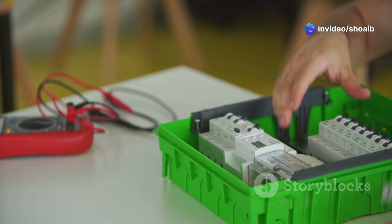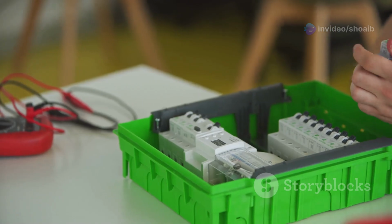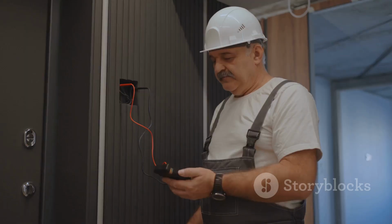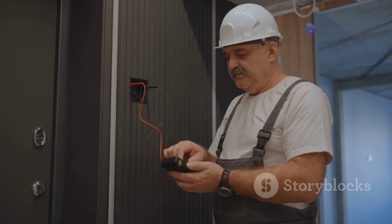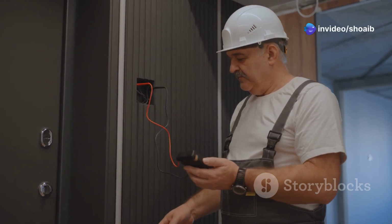Earthing involves connecting all electrical equipment and systems to the earth via a low-resistance path. This path directs any fault currents safely into the ground, preventing electrical shocks to individuals and minimizing the risk of fire.